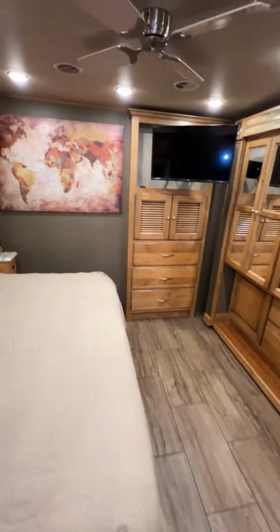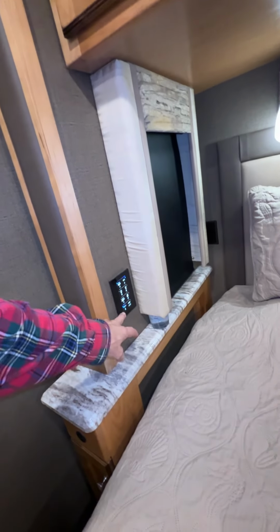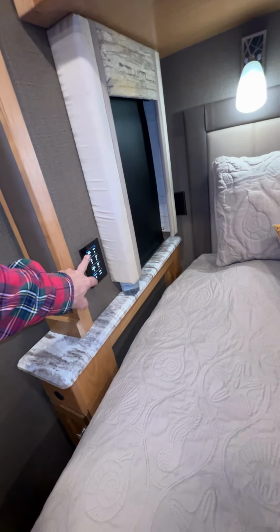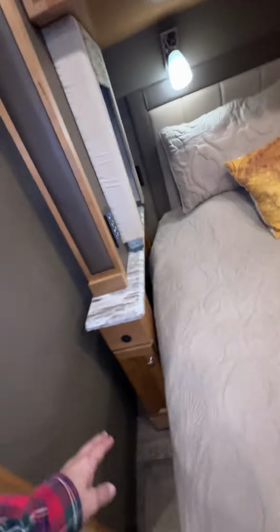In the bedroom, very nice. You've got your reading lights, wall sockets on each side. Bedside, you can control some of your lights, your master lights, your bedroom ceiling fan, and all that, so you don't have to get out of bed to do that. Tiffin thinks of everything. You've got 2 charging ports on either side of the bed.